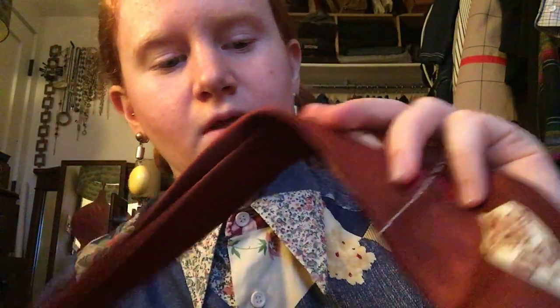And I love the rust color with these little stripes going through it. It looks like little bubbles. Again, I think this would go great with a lot of my brown suits. The next two things I want to talk about really quickly, because they were actually my dad's, and although I didn't buy them, they're new into my life and I'm really excited to be wearing them.